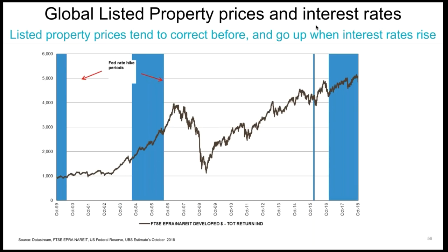So when rates go up, don't run away from property, as long as rates are going up because the economy is doing well. We've seen that over the cycle as well. So property doesn't really fall when rates are going up, because by the time it happens, it's actually too late for you to be trying to sell. The market has already corrected, but I look forward in terms of our income growth.